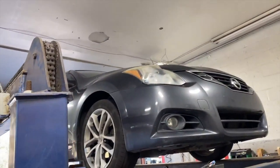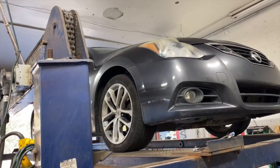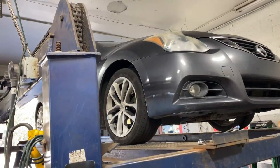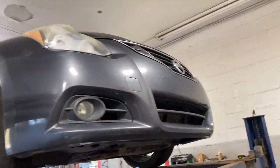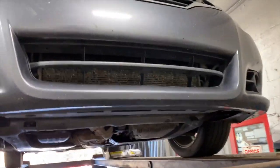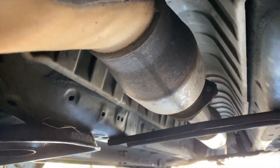2011 Nissan Altima 3.5 liter V6. Beautiful car. And then we got our artist, Bob Ross of exhaust. Got some work done on it. It's got factory converters up there and up there, 2 manifold converters. Then a third converter there.